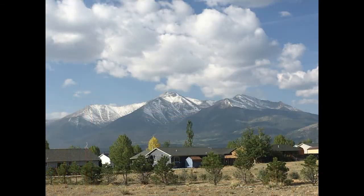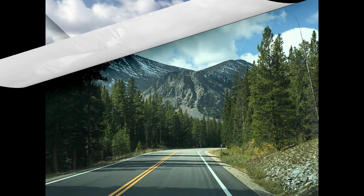From Buena Vista, you get a good view of the College Peaks, which are three separate mountains named for Yale, Harvard, and Princeton. Here's a view of one of those. I think it's Yale, with the town of Buena Vista at the bottom.